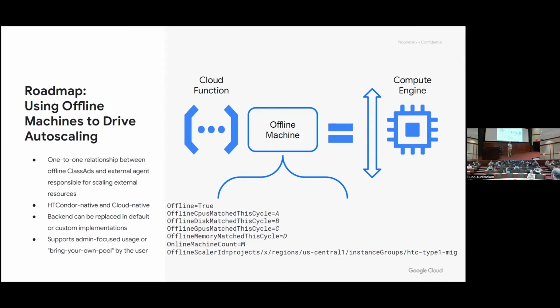So the idea that Todd Tannenbaum mentioned in a meeting and then came up at the last European workshop was the possibility of using offline machine class ads as a way of driving auto scaling. And it actually worked its way into my brain. I didn't initially think it was the right idea, but then I compared it to a solution Google Cloud has with schedmd and Slurm, and they're using essentially the same feature.